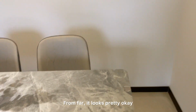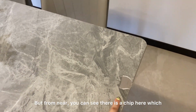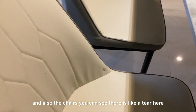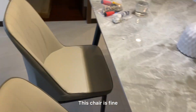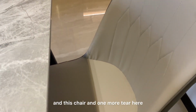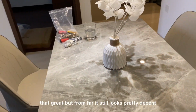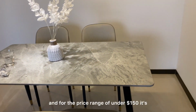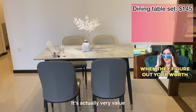From far, it looks pretty okay, but from near, you can see there is a chip here, which I got a small refund for. And also the chairs, you can see there is like a tear here. This chair is fine, and this chair, and one more tear here. So the quality is, to be honest, not that great, but from far it still looks pretty decent, and for the price range of under 150, it's actually very value.